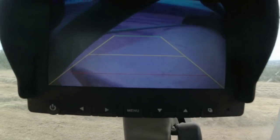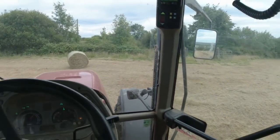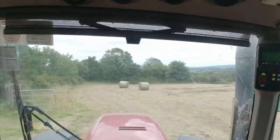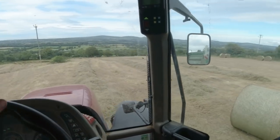This one on the wrapper nearly bounced down over it. But anyway, we are getting there. I'll be going on to silage when I have this one done, and the boys will be stacking them there, and we'll see how we get on.